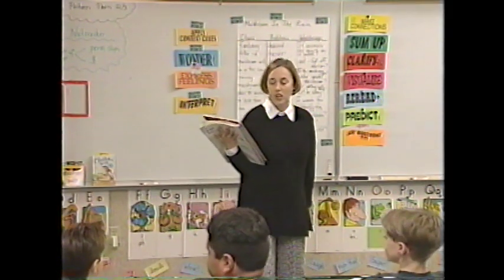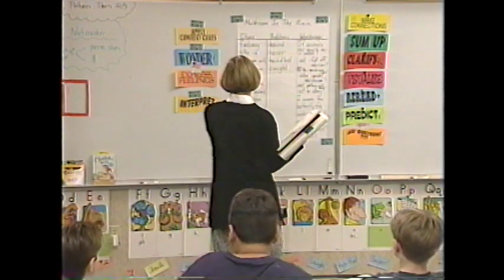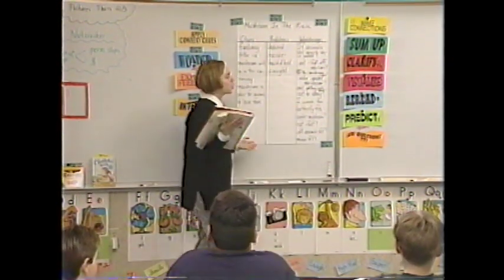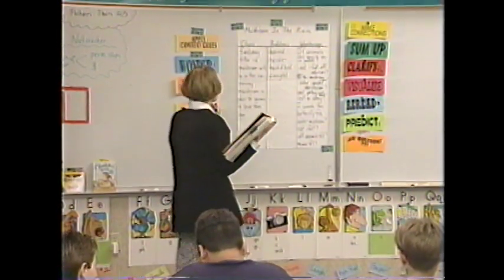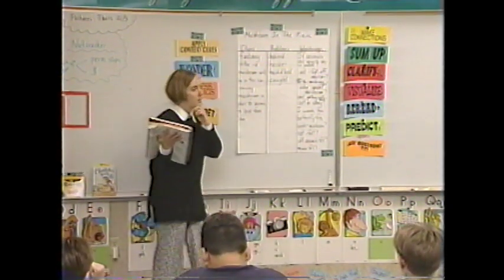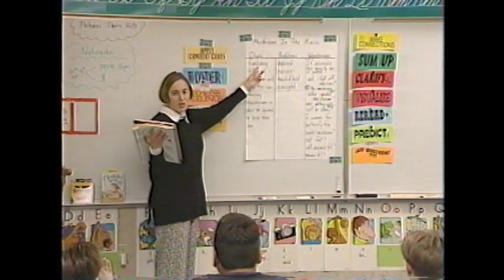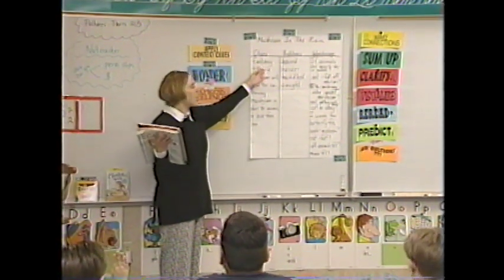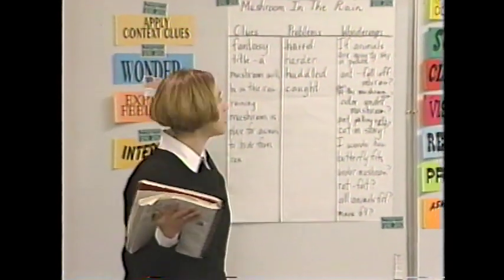Students return to the clues, problems, and wonderings. Now let's return to our clues, problems, and wonderings, and let's see if we touched upon all of these things. Let's see, what's this first clue? Fantasy. You think we were right? Was it a fantasy? Yeah, that was the genre. The title was a clue, right?